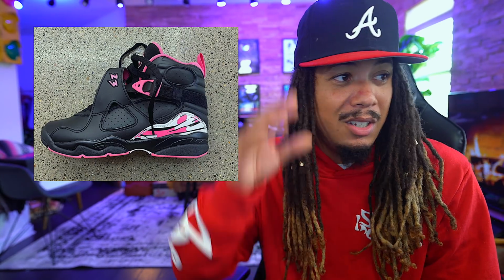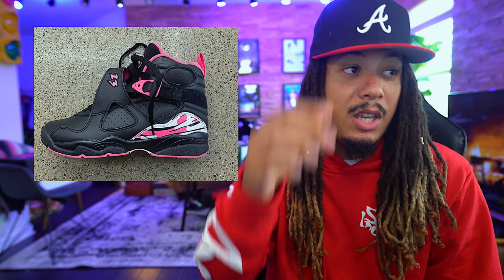We also have, I don't think these are releasing, but this has been put on Sneaker News, so shout out to Sneaker News for this information. This is a Jordan 8 Pink Sickle. It's a women's exclusive, black and pink, grade school. So for the kids out there.